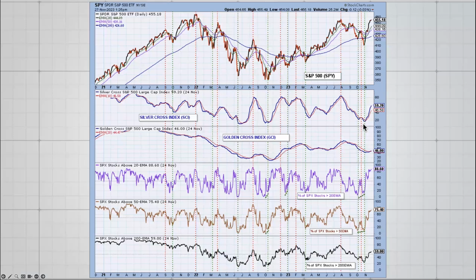The Silver Cross Index tallies up how many stocks have a silver cross. A silver cross is where the 20 crosses above the 50-day EMA. That's a silver cross. So we count up how many stocks have a silver cross, or a 20 above the 50. And that determines what the Silver Cross Index is. Currently, almost 60% of the S&P have a 20-day EMA above the 50-day EMA, or silver cross. This is pretty nice internal strength. It's above our 50% bullish threshold. It is rising. It is above its signal line. And all of that speaks to a bullish bias in the intermediate term.